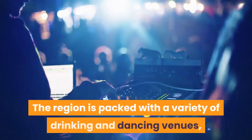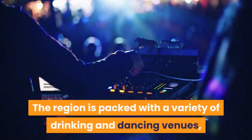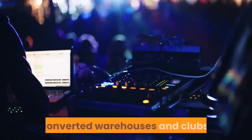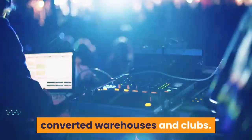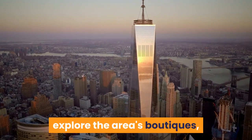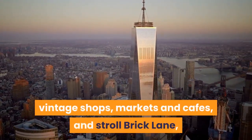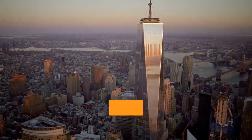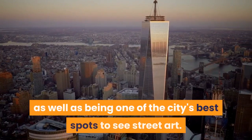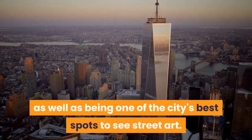The region is packed with a variety of drinking and dancing venues, including cocktail bars, subterranean night spots, converted warehouses and clubs. If you find yourself there during the day, explore the area's boutiques, vintage shops, markets and cafes, and stroll Brick Lane, which bears witness to London's long history of migration, as well as being one of the city's best spots to see street art.